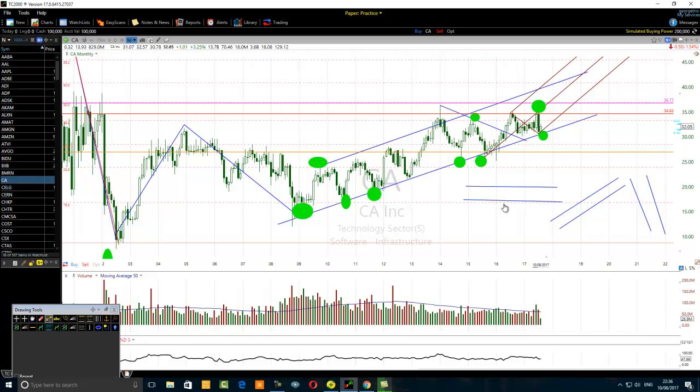We can also have a consolidation in a triangle. Those are the four types of consolidation that we have in the financial market. Triangle. So if you are swing trading, look for channeling. You see here. Allow me to tell you more about this.